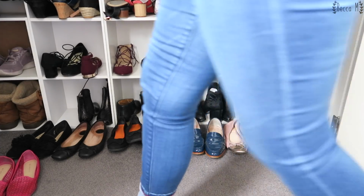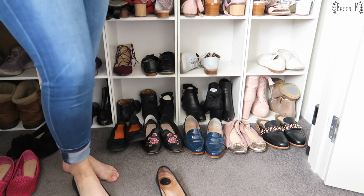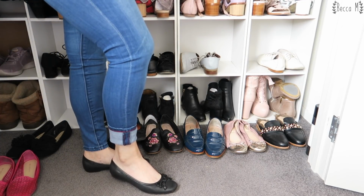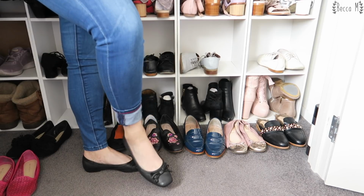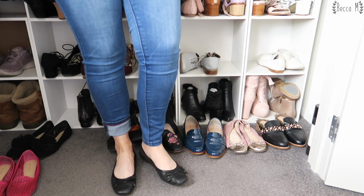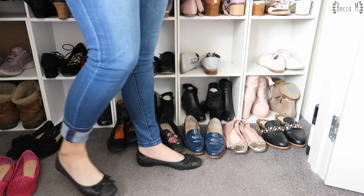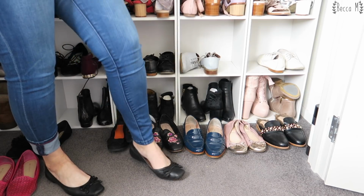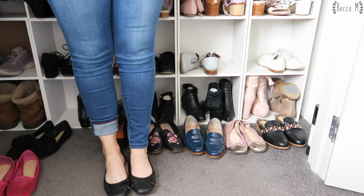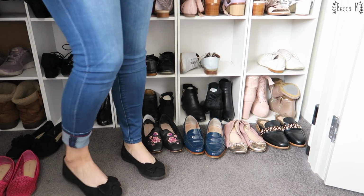So one of them is this pair of Ballet Flats here. They are really cute and I do really like them, but I already have another pair of bow Ballet Flats that I prefer. These ones are also just a little bit big for my feet, so when I walk my heels pop out really easily, which is annoying, but you also don't want it to be too tight. I've got quite a few of those as well. So these are definitely going in the for sale or donate pile.